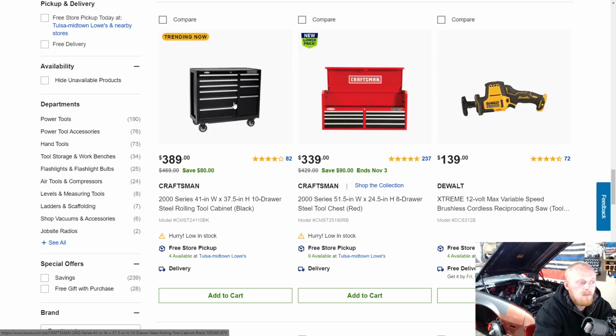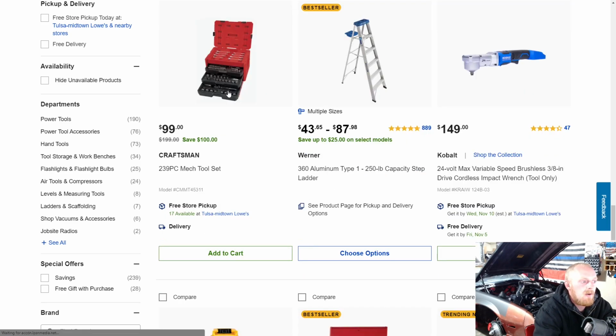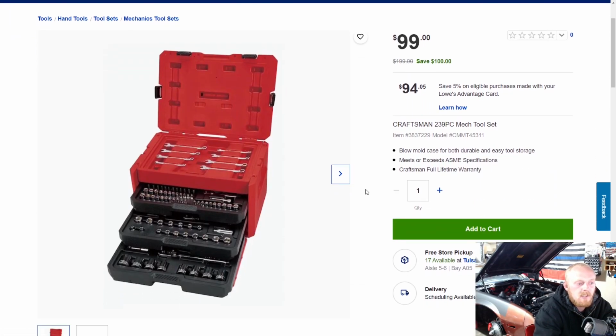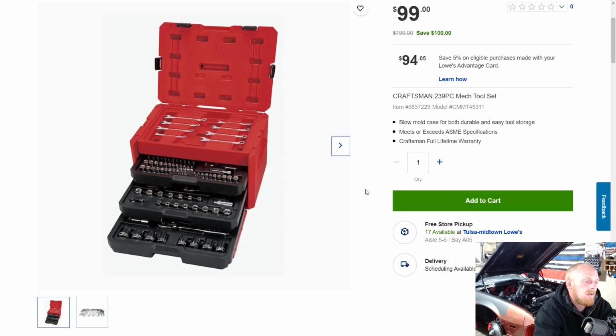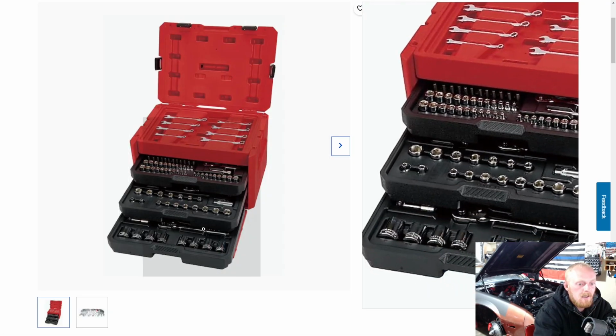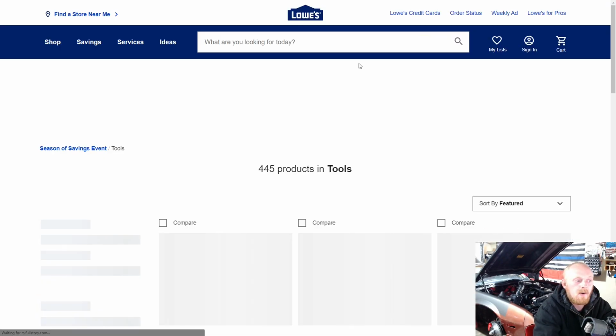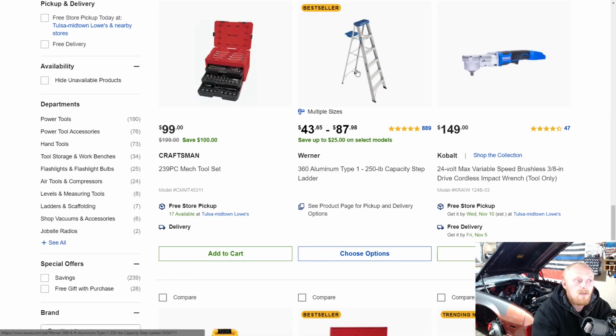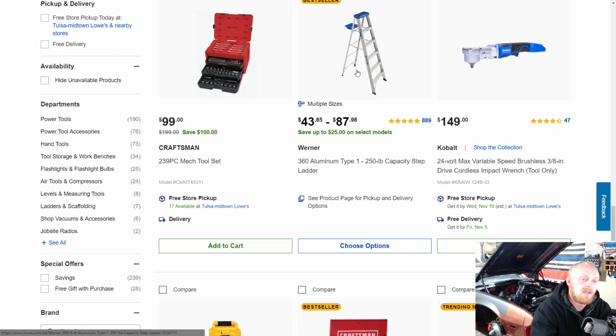Here are more Craftsman boxes. So it seems like a lot of Dewalt stuff and a lot of Craftsman boxes are on sale right now. Here they have the Craftsman 239 piece mechanic set, down from $200 to $100. This is what you would normally see around the holiday sale pricing and everything. A decent little set, 239 pieces for $100 is a pretty good deal. I'm not a big Craftsman Tools fan anymore nowadays. A lot of their stuff to me seems overpriced, but when you can find them on sale, sometimes you can find some good stuff.